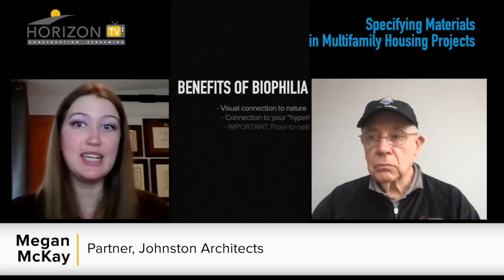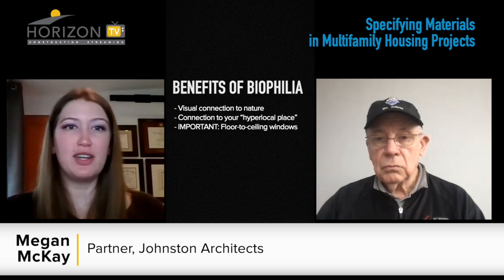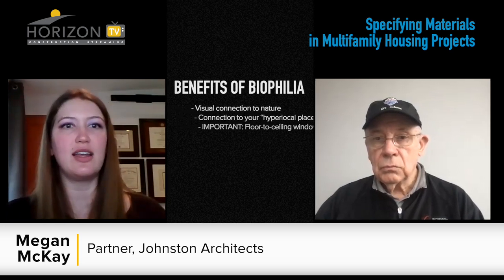Right. It's not only that visual connection with nature, but also there's a craving for being connected to your exact place. In Seattle, there's a lot of placeless architecture that's gone up. So first and foremost, really big floor to ceiling windows are important just for that visual connection to nature and to your hyper local place. And I think COVID in particular has kind of focused on having access to outdoor space, and a renewed interest even in unit-based private outdoor space like balconies. So balconies are a good tool for us.